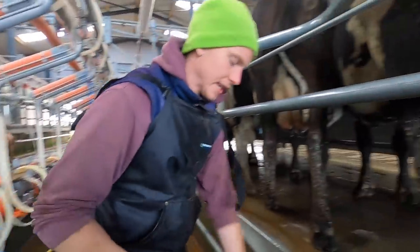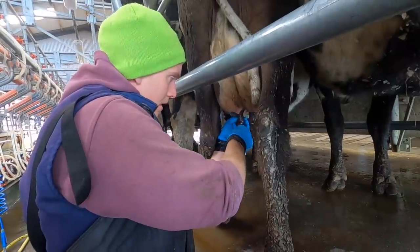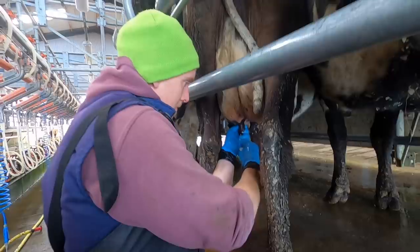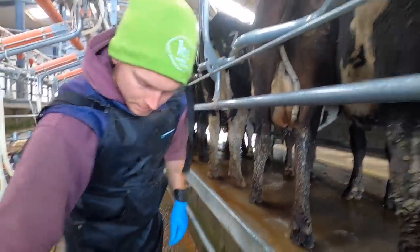So as you can see, it takes time. There's eight tubes to go up into the cow, or four, if she's selective. But yeah, eight for all these, because there's nobody selective here.